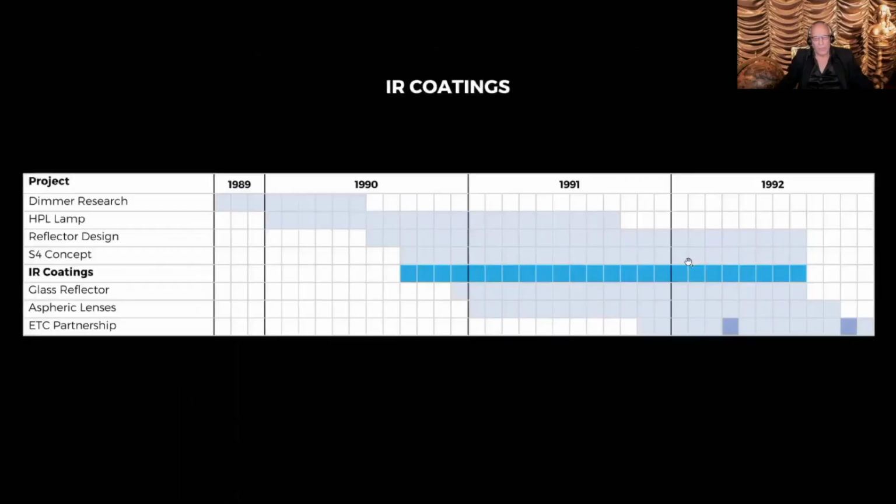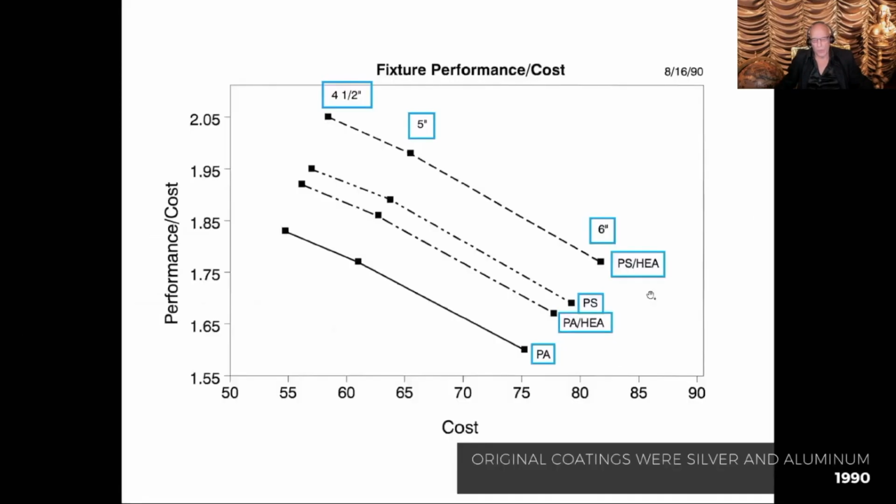Now that we had started on a reflector design, we needed to put a coating on it. So I started looking at coating options. These are some of the first choices that I looked at. Protected silver was about 98% reflectivity. Protected aluminum was about 90% reflectivity. All the other fixtures were using hydroformed Alzac reflectors, which had about an 87% reflectivity. So these seemed good choices. They were relatively inexpensive and higher performance than the other fixtures.